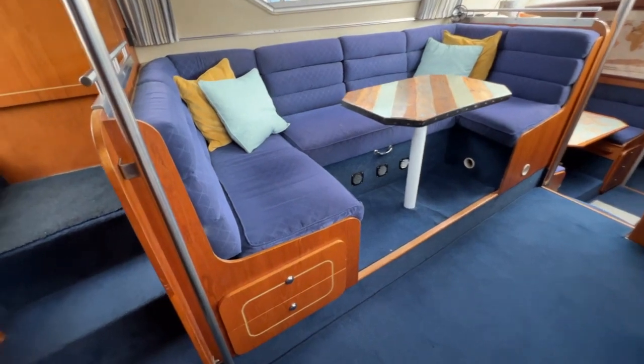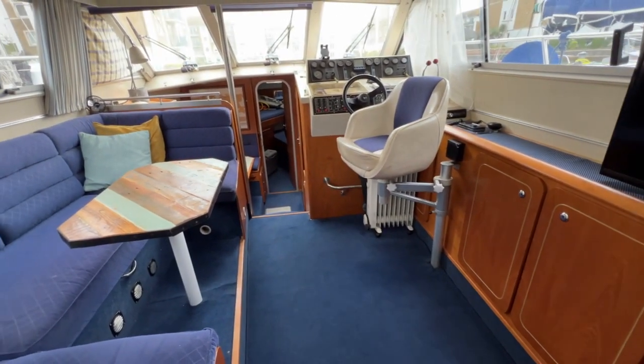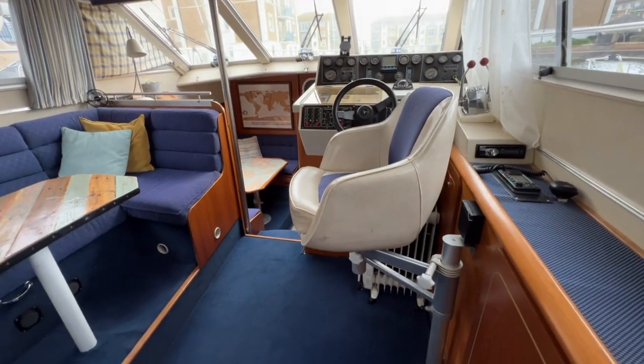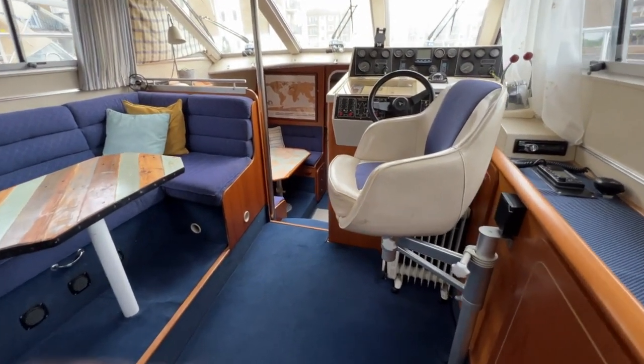So yeah, she is one of these boats that I'm afraid I'm going to wax lyrical a little bit about. We do like these Birchwoods. Very similar to Humbers, very similar to one or two of the other types of this boat, but they do well for a reason. That's because they're very popular.